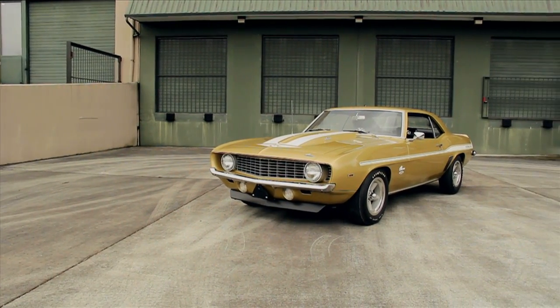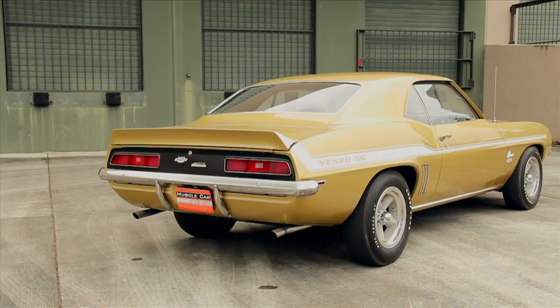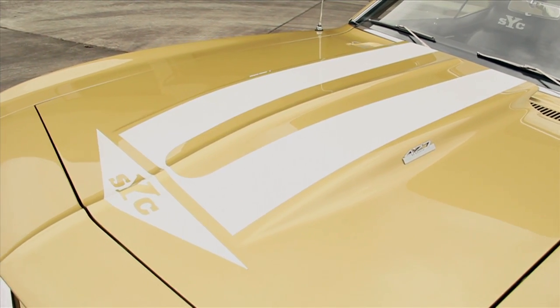stick-on stripe. And the fun part about these cars is that these stripes were actually applied by Don Yenko's daughter Lynn and her high school friends. And he paid them like $5 a piece to stick these stripes on.